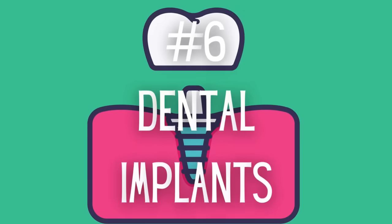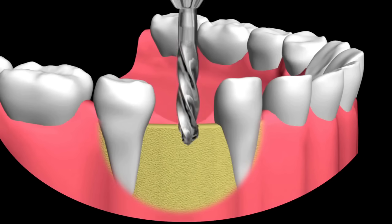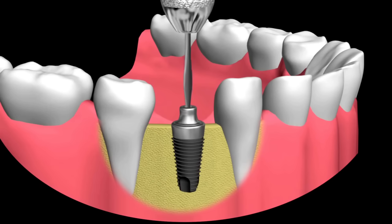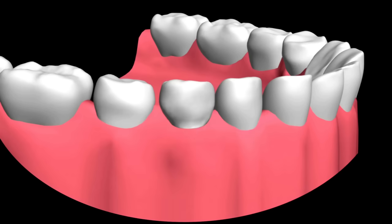All right, number 6, dental implants. This procedure is needed when someone needs a part or an entire tooth replaced. So in order to have the tooth function and stay in place, the oral surgeon will drill deep into the gum, and a metal rod is then screwed into the deep tissue and jawbone. Also, if there isn't enough dense bone in the area to support the screw, then bone may need to be grafted first.